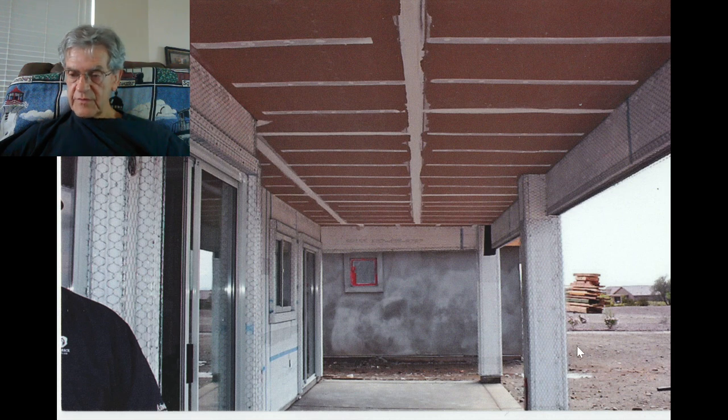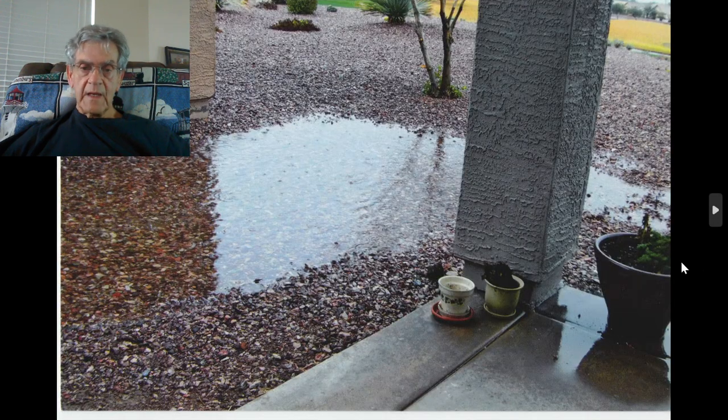Here you see where it's bowled out. You see where they've sculpted this little bowl right here? That's the wet spot right there. That's between 316 and 317. This was in the spring of 2004. They hadn't even landscaped it yet. There it is. That is retention. It's illegal retention.